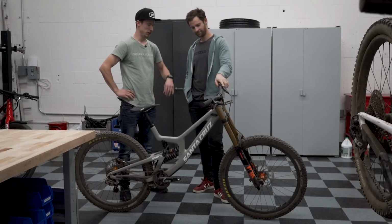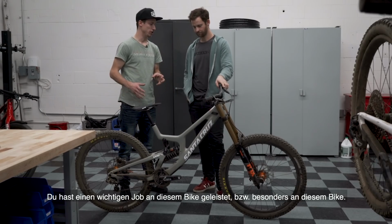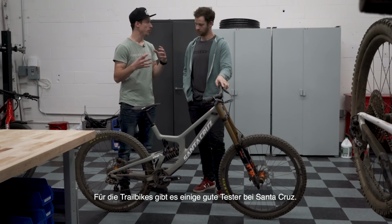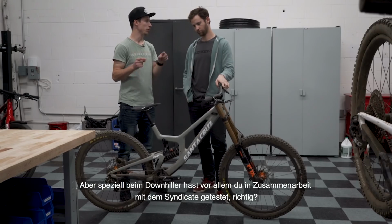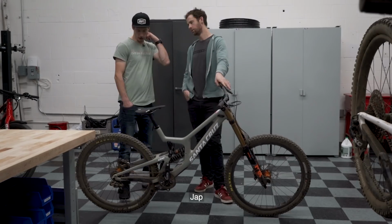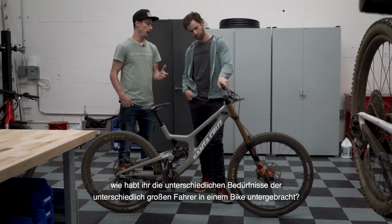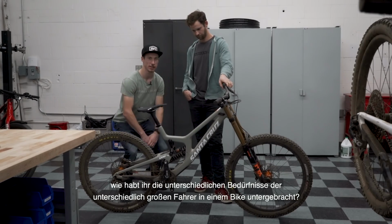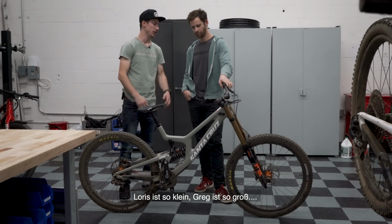So you did a great job on this bike, or especially on this bike, because I think on testing trail bikes in Santa Cruz there are a lot of people working on it, but especially on the downhill bike, most of the testing was done by you in cooperation or partnership with the Syndicate, right? Mm-hmm. If you say this bike is a wish list or came from the Syndicate, how does it get together in one bike? If you compare Loris, he's like this size, and then you have Greg Minar, he's like this size. So how did you get it into the V10?